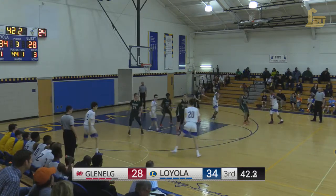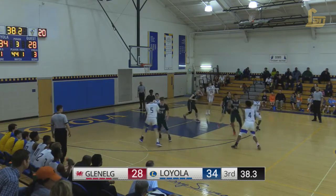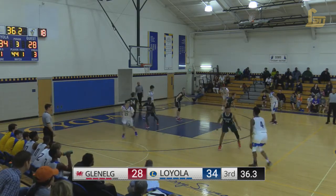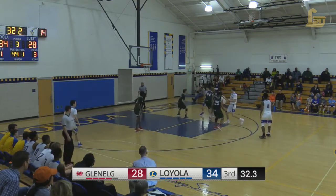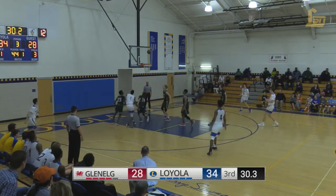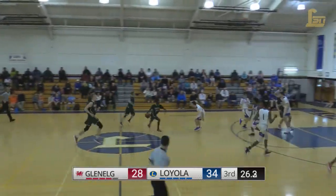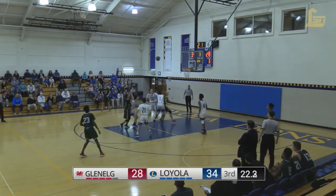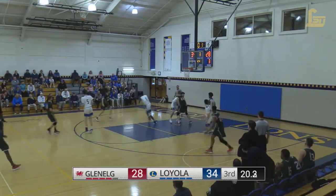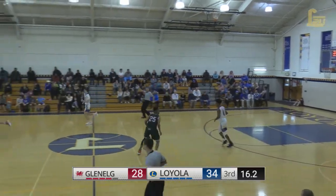Definitely, if you're the Dons here, you want to score fast and keep possession. You don't want to be giving Glenelg extra possessions as the clock will come to 30 seconds. And with the spin move, unable to fall, Glenelg will get the opportunity to hold for the last shot. Doesn't look like they're going to take it, though, as they're going to miss. And now the Dons have the opportunity for the last shot.